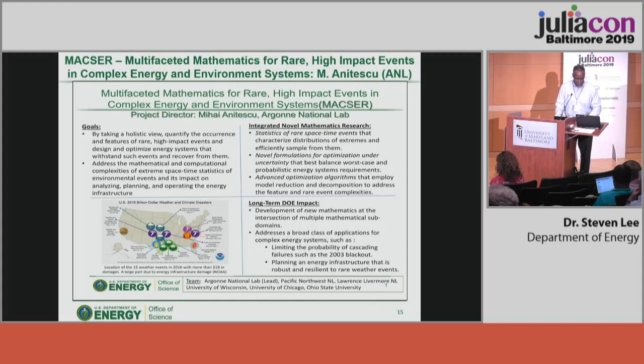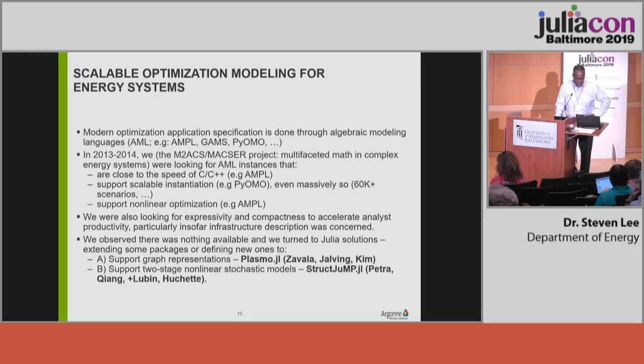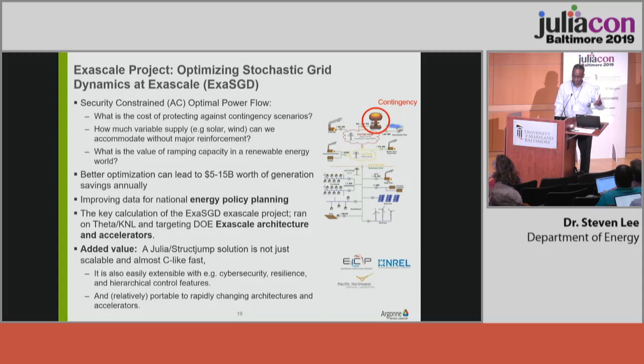So with just a few slides, this was the motivation for their using Julia. They were looking at algebraic modeling languages. They had a few in mind, but they had some requirements. They wanted the speed of C, C++. They wanted to support nonlinear optimization and other requirements. So short story is Julia seemed to fit the bill back then, and they're continuing to use it, developing packages like Plasmo and StructJuMP. And so I'll just leave it at that: Julia is making headway and inroads into the DOE and the way people are doing their science, but I'd like to see more. If I skip over the Plasmo and the StructJuMP, I'll just give a shout out to one of the talks we had on Tuesday afternoon.